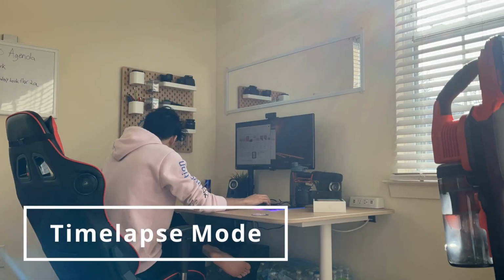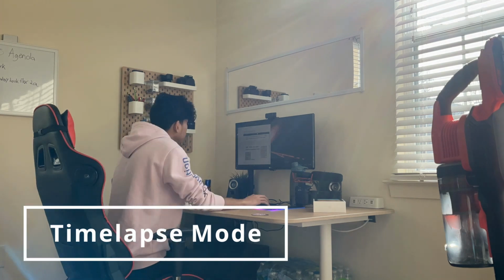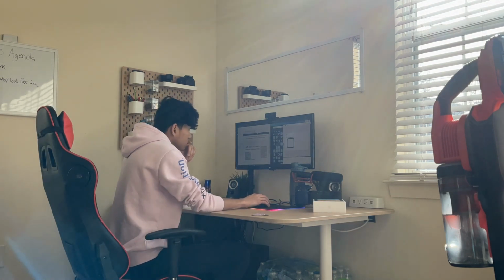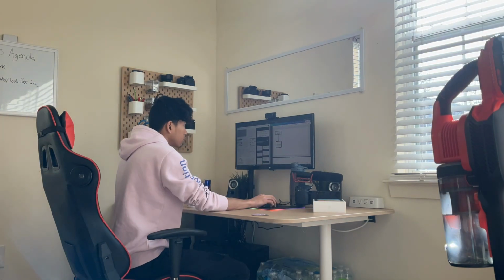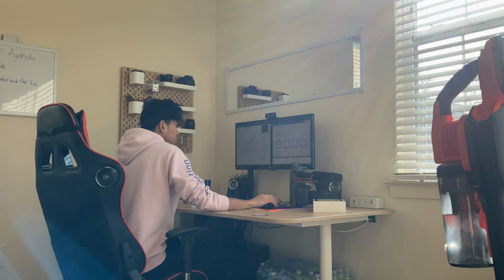But alright, so here's a time-lapse mode. So this time it's like 9 to 11 a.m. I'm basically just checking up on some things, doing some quick busy work to get some things out of the way. But I set my iPad on my drawer here, put the time-lapse mode on to see how it's doing, and it looks pretty good to me.